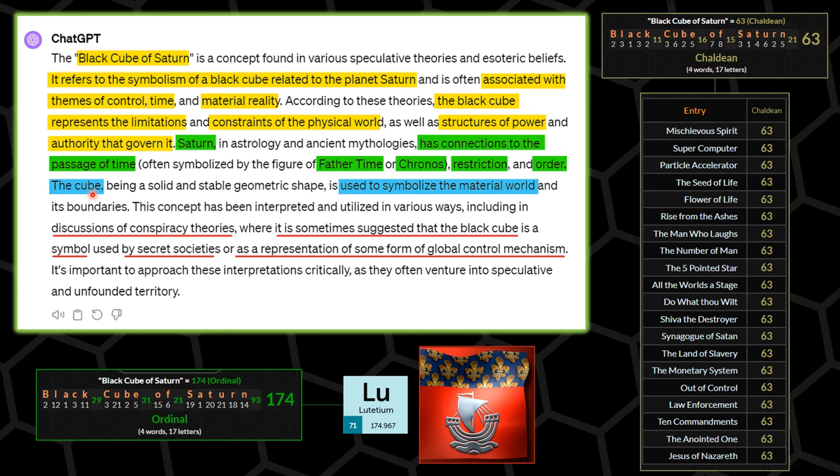So the Black Cube of Saturn gives us a score in Chaldean of 63 and a score of 174 in English. 174 is a perfect match to the periodic table of elements, the element lutetium, with an atomic average weight of 174. And we know the numbers 7, 4, and 1. We've learned this in previous decodes.